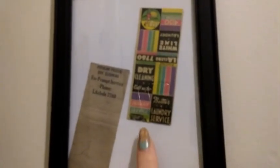Now you see these here. These are duplicates of matchbooks from White Line Laundry, and they're duplicates for 2 reasons. One, I wanted to display the front and the back of them, and 2, I wanted to keep the originals safe. And I've got 2 of them. I got this one over here and this one right here, and I found these on eBay. I'll go into in-depth detail about that a little bit later, but yes, I found the originals on eBay, and I put copies of them up here so they could be displayed.